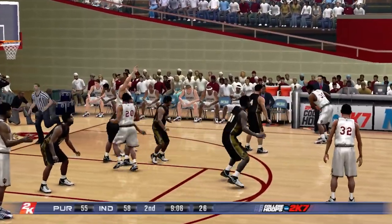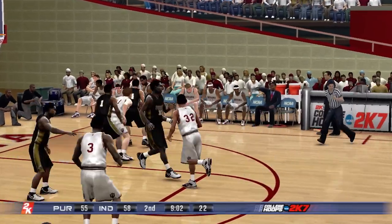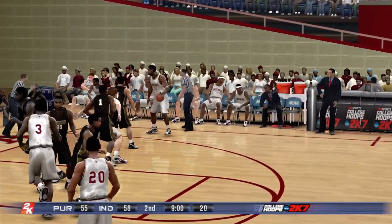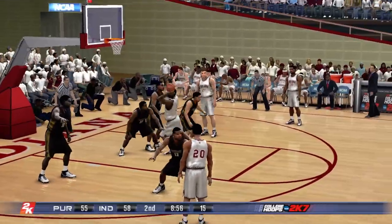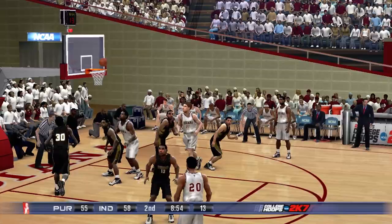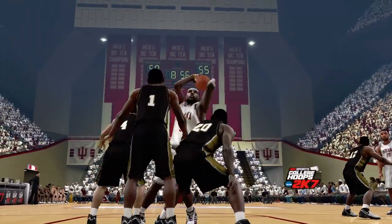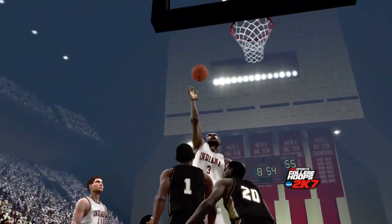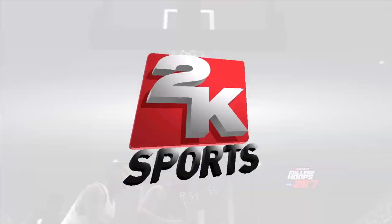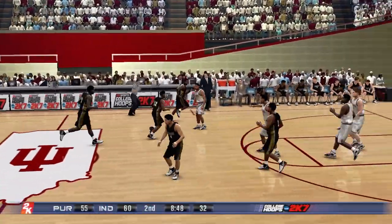Number 30. Dumps it to the inside. To the rim. Beautiful up and under layup by number 3. Number 30 inbounds the ball. And it's a 5-point game.